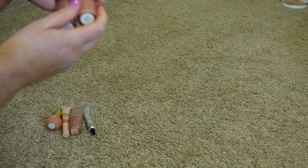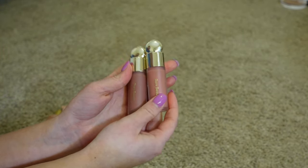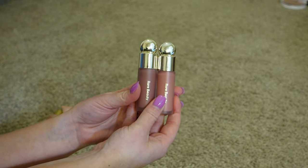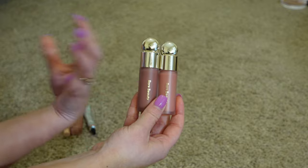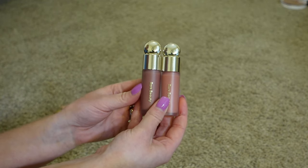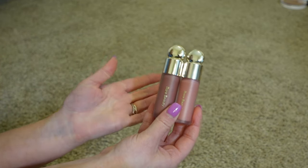All right, so we've got two of the Rare Beauty blushes. I've got it in Encourage and Hope. I'm gonna keep both of these because I think this is such a beautiful formula. It's one of the only blushes that I actually enjoy the pure pigment on. I'm usually not big into blushes being super pigmented on the first application, but I feel like you can work with this, so that doesn't really bother me, so I'm gonna keep both of these.